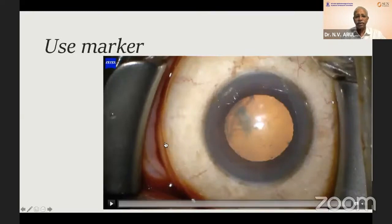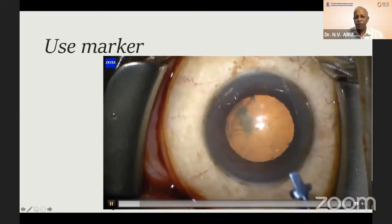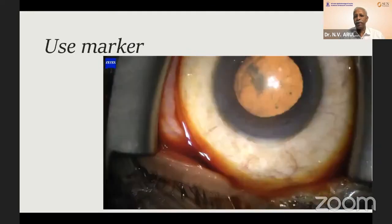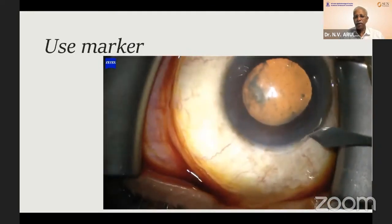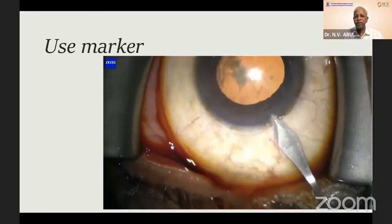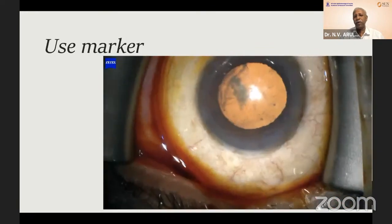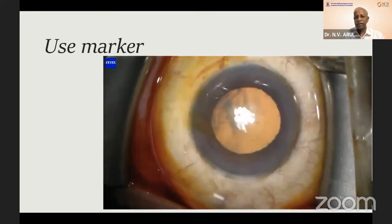How do you get as square as possible? Use a marker. This is a marker which gives you a mark on the cornea that's about 1.25 millimeters. So you make a groove at the limbus, posterior limbal, and tailor your incision perfectly 10 times out of 10. Dimple in there. So you get approximately a 1 millimeter to 1.25 millimeter length, which is brilliant for astigmatically neutral.